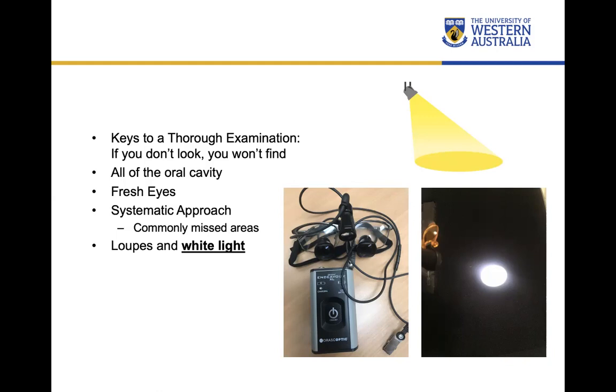I like to do this at the start of my examination because I have fresh eyes, and I also recommend a systematic approach. I don't think there's any one right way to do it as long as everything is looked at. The more times you do this in the same manner that you've done it before, it forms a habit, and then it becomes automatic, and then you don't miss any spots. If you have loupes, put them on, because that will really help with your intraoral examination.